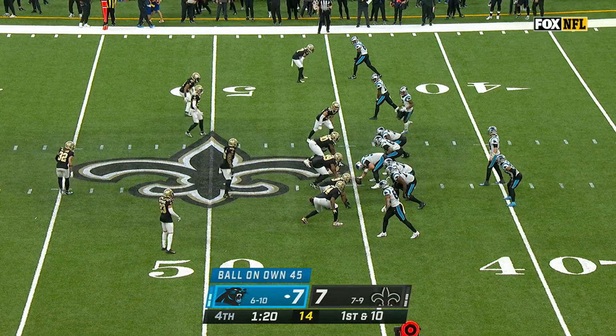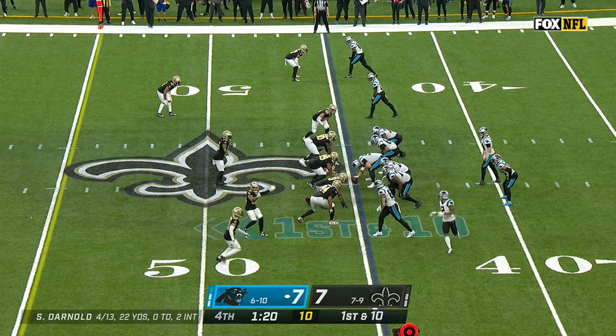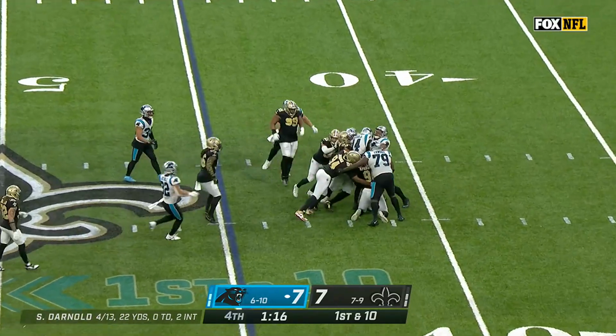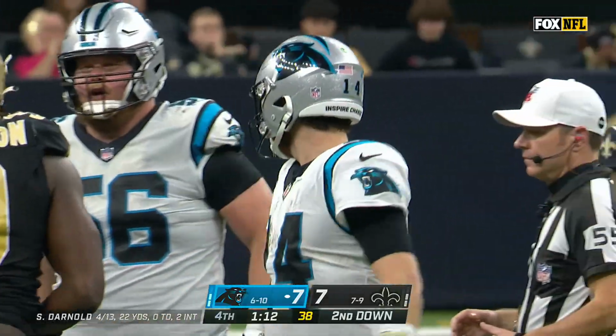Sam Darnold needs some time, and he needs somebody to be able to get open. Go to Moore. Moore's your best chance. He's only got 1 catch today. Darnold under siege, and down he goes. Onyemata was in there first.